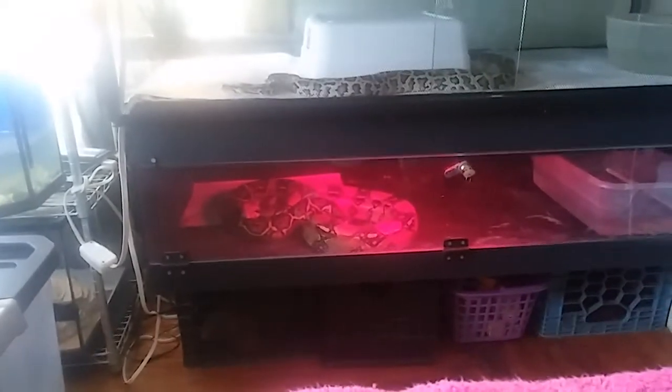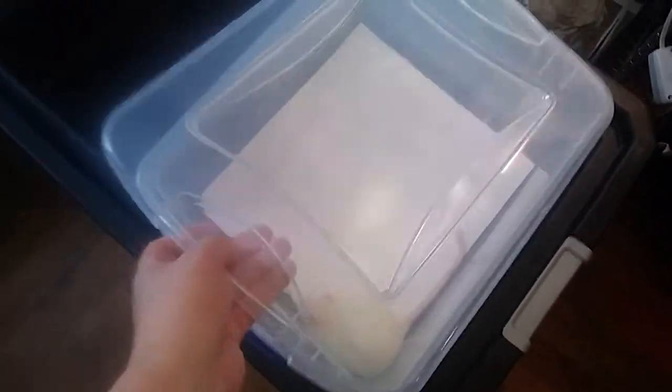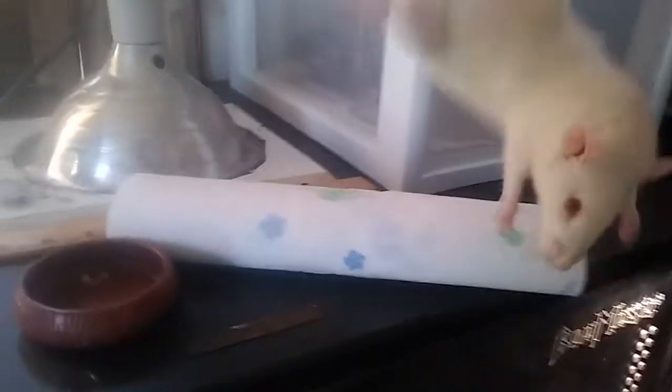So, let's get a rat in there, guys. Just give me a second here. The rat is in there. We took out her hide, so you guys can get a good shot at her eating. Let me just hold this rat up. And that's the rat. For a size comparison, we'll put it up to this paper towel rack right here. See, she is a pretty good size. She's holding on to that for dear life. But yep, she's a good size.